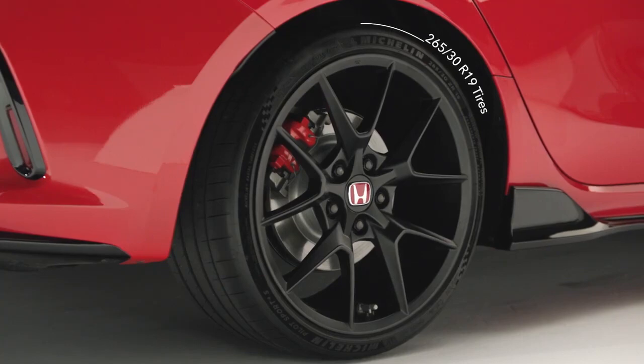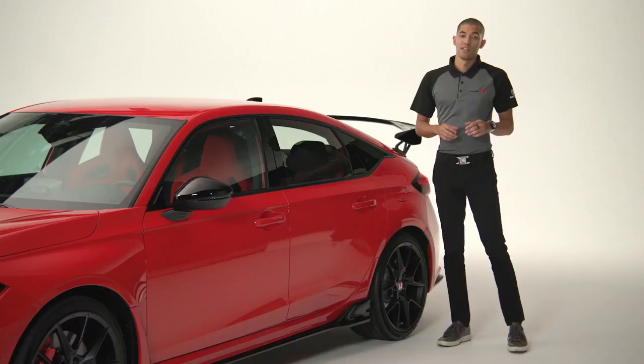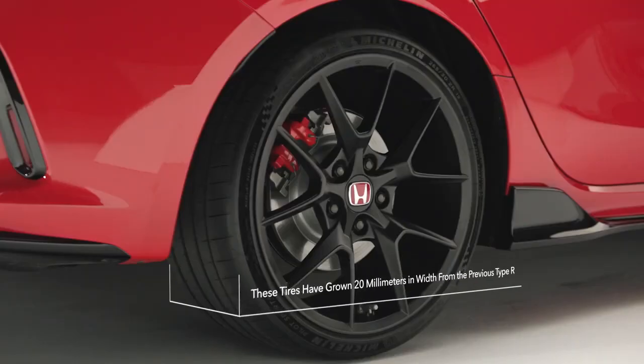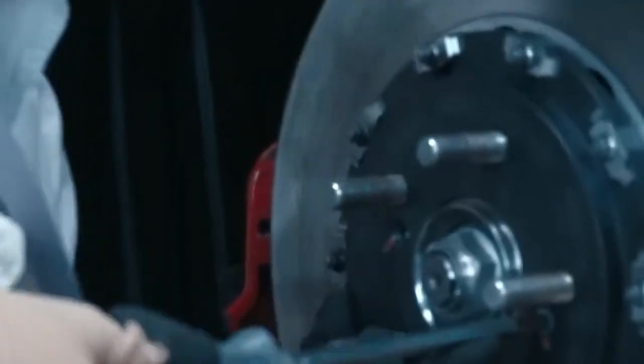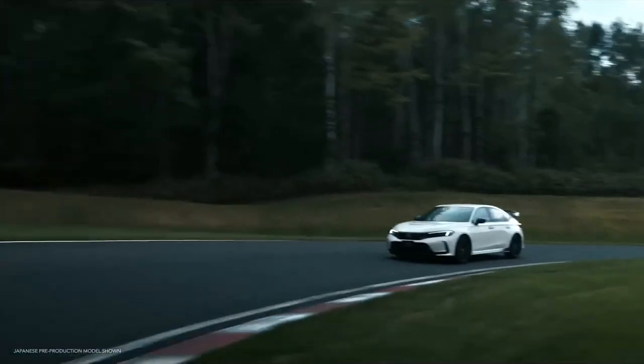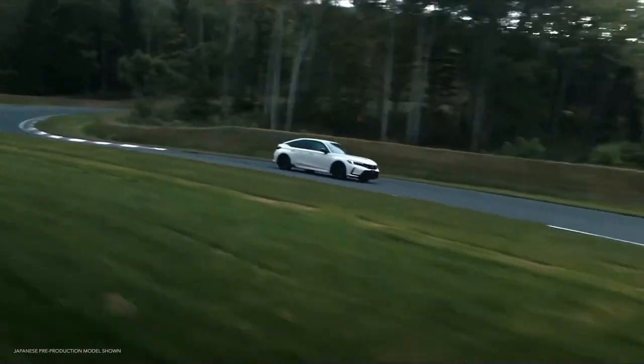265/30 R19 tires, which are now Michelin Pilot Sport 4S's. They've grown 20 millimeters in width from the previous Type R. So a wider track and wider tires mean even better handling. By changing to 19-inch wheels, the Type R improves its cornering capabilities while providing a remarkably comfortable ride.